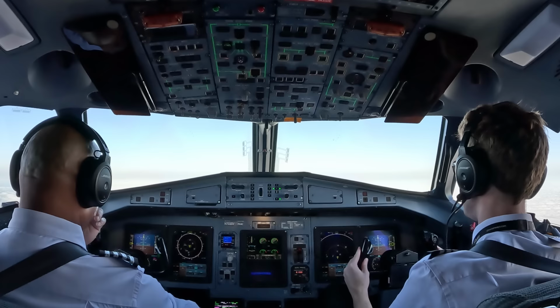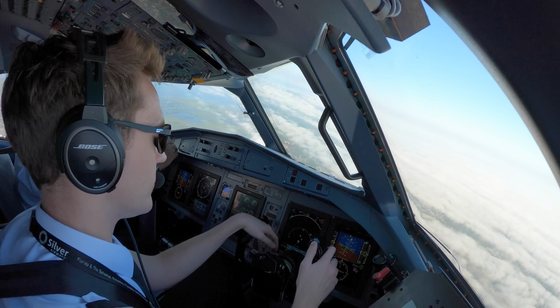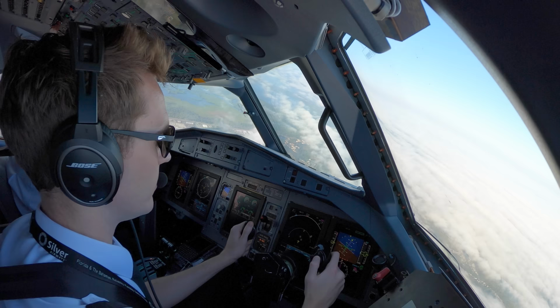Left 270, 9014. Legion 1799, sorry about that. Turn left, left turn heading 010 to join. 010 join, Legion 1799. You're busy. 270. And here we go. Legion 1799, 90 miles from safety, DOR, make heading 360.